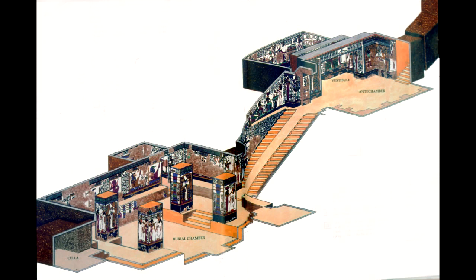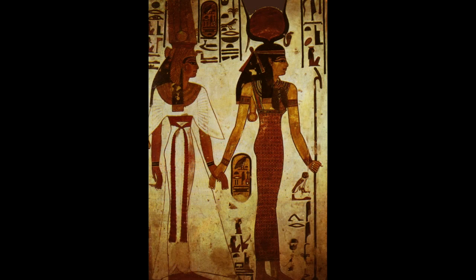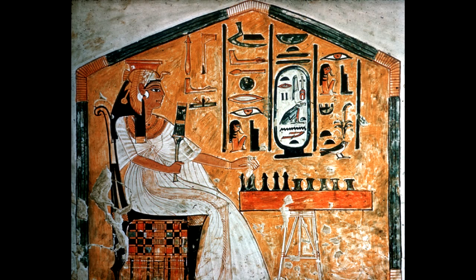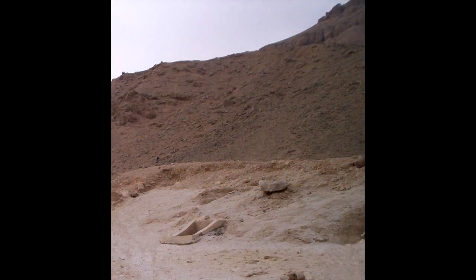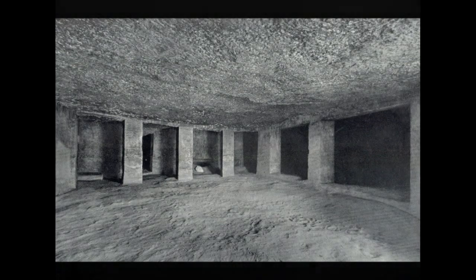This is a representation cutaway of the east side of the shaft and tomb of Queen Nefertari, the actual walls covered with beautiful paintings. The queen playing chess. This is the shaft entrance. No towering pyramid over her tomb. When the shaft was dug, pyramids were ancient history. All had been broken into and their contents stolen.